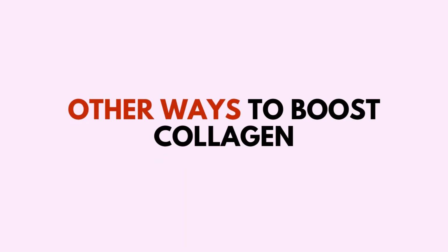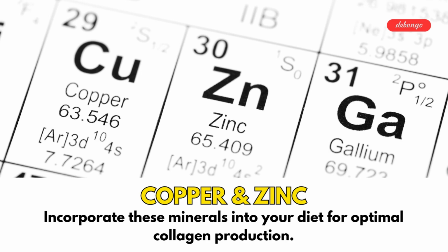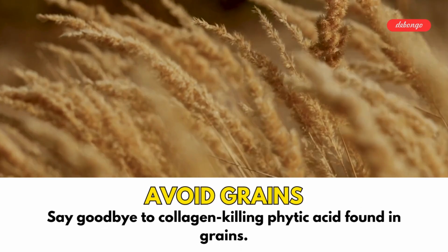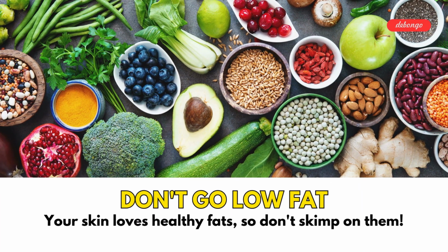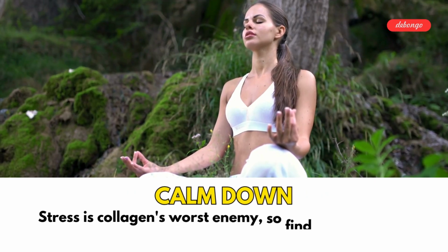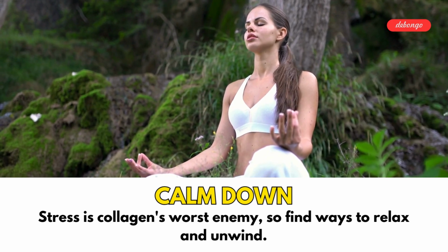We've got some additional tips to keep your collagen levels soaring. Copper and zinc. Incorporate these minerals into your diet for optimal collagen production. Avoid grains. Say goodbye to collagen-killing phytic acid found in grains. Don't go low-fat. Your skin loves healthy fats, so don't skimp on them. Calm down. Stress is collagen's worst enemy, so find ways to relax and unwind.